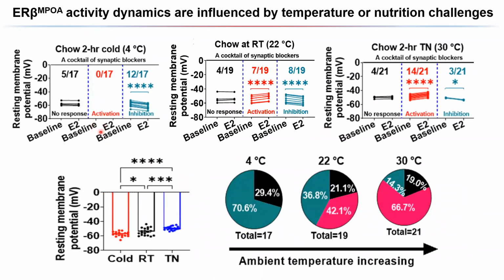And similarly, we are interested in the estrogen effects on the ERβ neuron under different temperature exposures. And firstly, we find that compared with the room temperature, the cold exposure decreased the neuron stability, while the thermal neutrality increased the neuron stability.